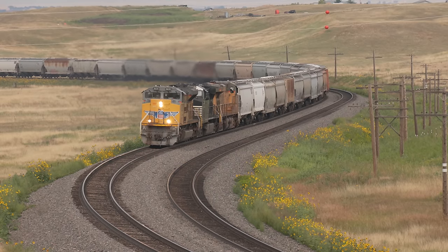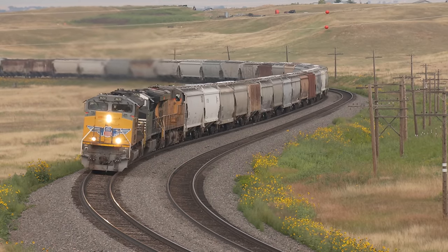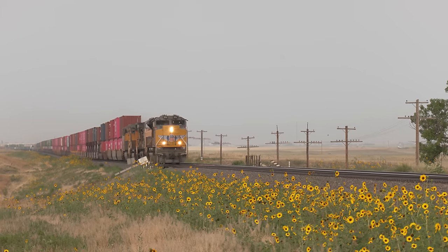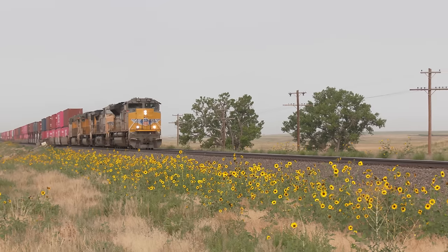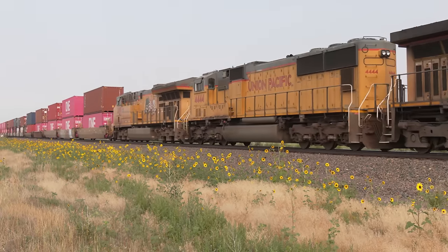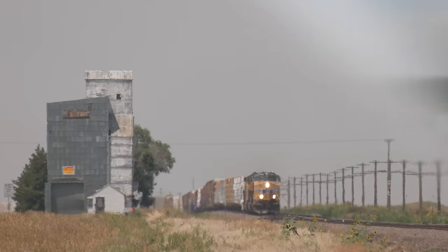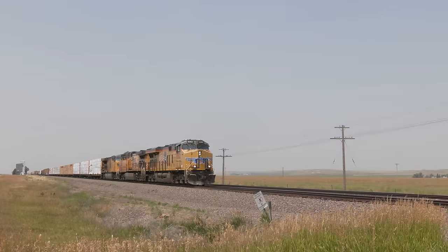In part one of this two-part series, we will cover the western half of the Sidney Subdivision beginning in Cheyenne. Trains climb east over Archer Hill and sprint into Nebraska at Pine Bluff. We will visit several small towns along the way, each with a history all its own. Monster manifest trains make up the majority of traffic, with some trains pushing 2.5 miles in length.